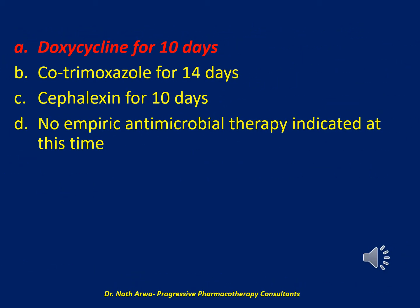And the correct answer is A. doxycycline for 10 days. This patient needs antimicrobial therapy because she is febrile, and the infection is in an area that is difficult to completely drain with I&D, making answer D incorrect. Because of the prevalence of MRSA, it should be covered for empirically, making answer C incorrect.